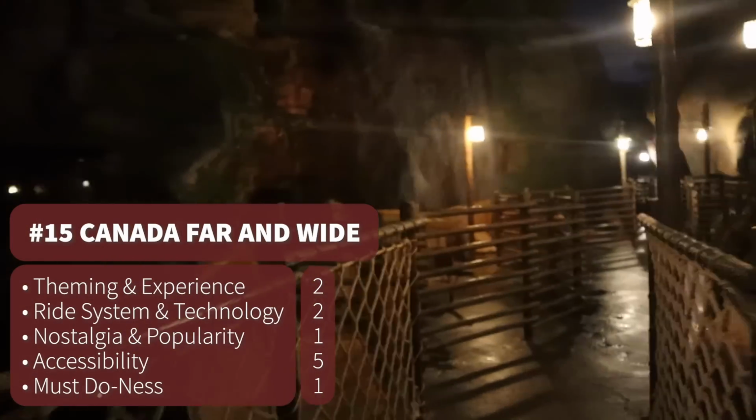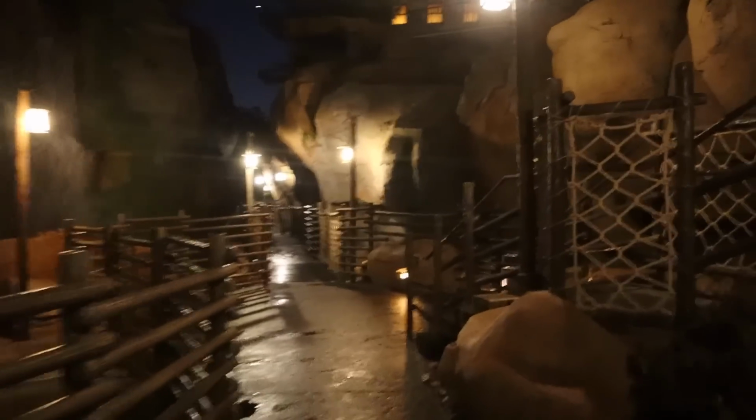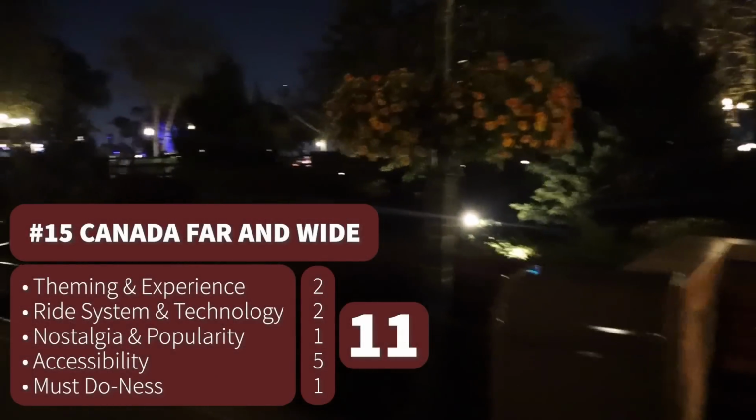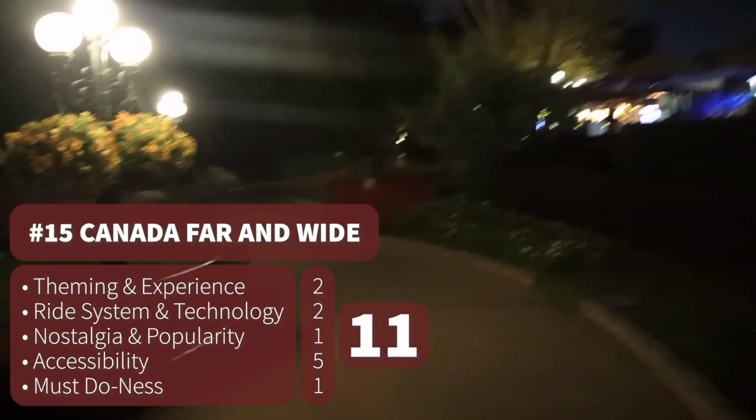While I do actually really like Canada Far and Wide, and it is a new iteration of the Canada film, it was just redone in recent years, so if you haven't done it yet, I would say you should. Canada Far and Wide does come in with a score of 11, the same score as Reflections of China, but because it is a little bit newer, it does get to slide one ranking spot up above China.